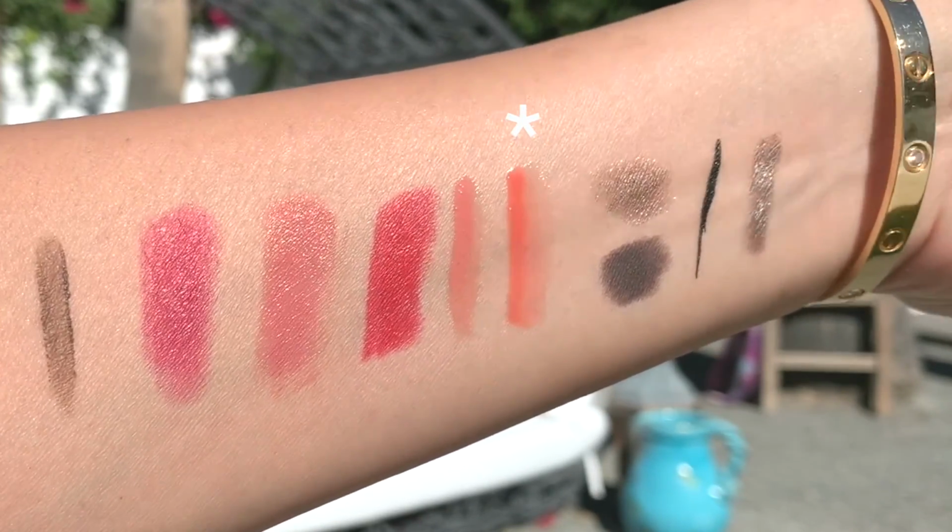And then this is another lip gloss I love, the Chanel in True. So it has a beautiful corally shade to it. So if I need to warm up a lipstick, this is a great one to do that with. It kind of brightens it and warms it up.